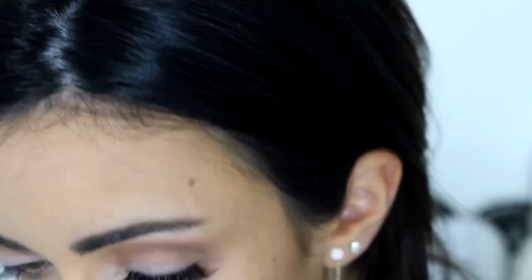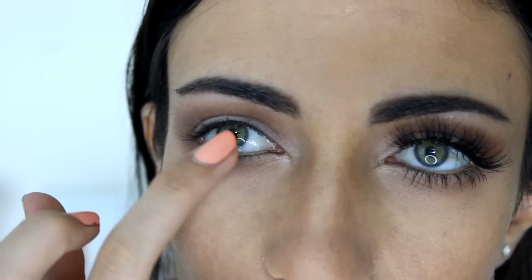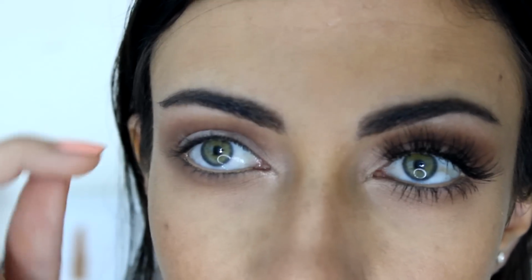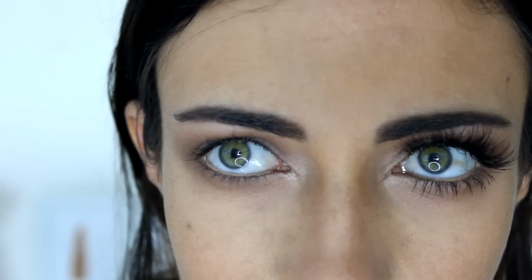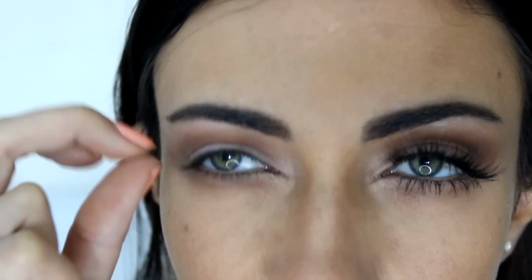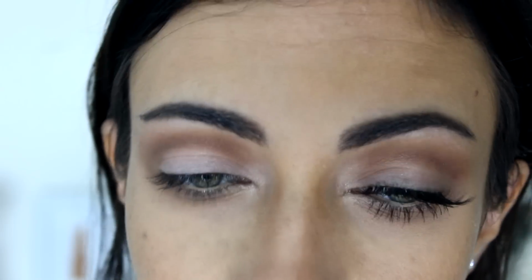And I'm going to totally skip liner because, as I said, especially if you have hooded eyes, if I had an eyeliner, you couldn't see the white space in between the crease and the lashes, and it would just look like this. So it creates an illusion of a smaller eye. This way you can actually see the crease, and that creates a bigger eye, like a larger area.